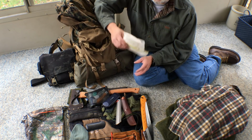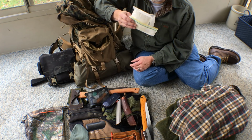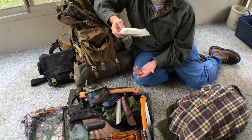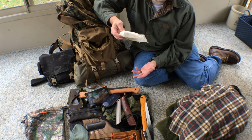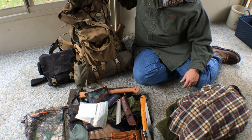And what I do is I just take a standard roll, and then I remove the core out of it, and then put that in a bag. And I've had this for years, and it just lasts and lasts because you're only using it a couple times a weekend or on a trip. So that lasts for a long time.